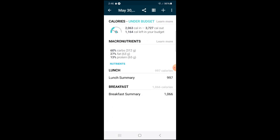Looking at the very top of the screen here, you can see that I took from diet 2063 calories, it says calories in, and 3,727 were the calories burned by just daily activity and exercise. And you can see here that I only took breakfast and lunch. I skipped dinner and I didn't feel any trouble.